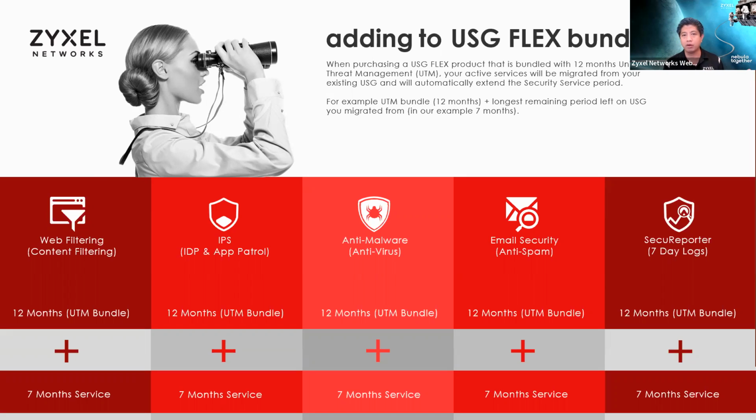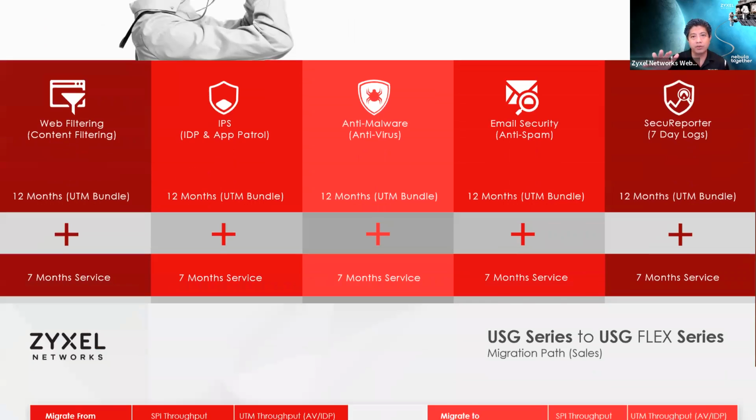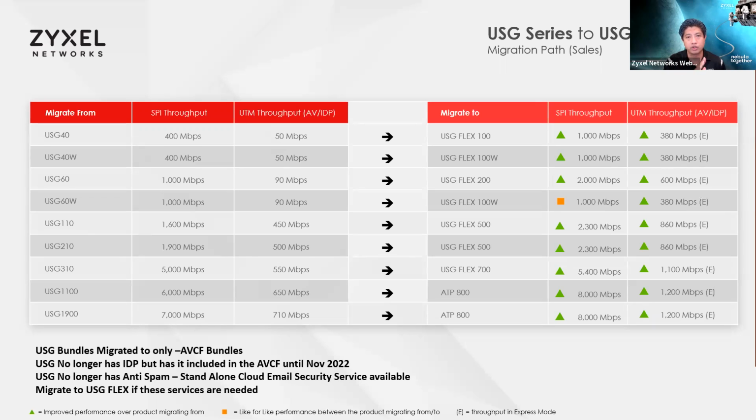So really, it's about when the customer is ready to move on, because they have to increase internet speed. They also want to have better protection. Then they move over at any time that they want, and they don't feel like their services have been wasted, per se. So we have different models that will translate. You'll see here a USG 40 goes over to the 100 Flex, etc. So there's always a benefit of faster SPI firewall throughput and also much faster UTM throughput.